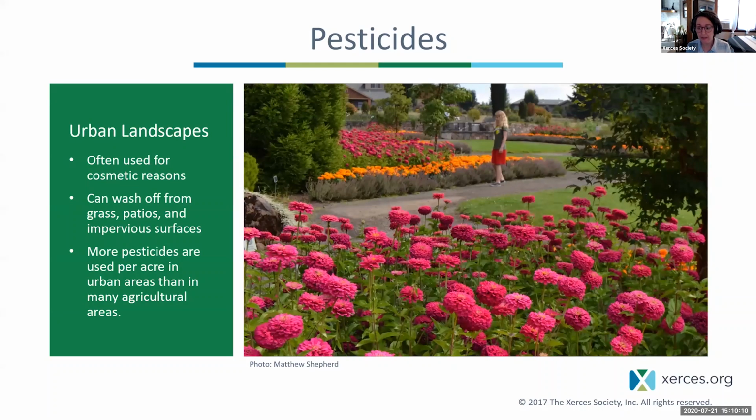When we think about pesticides, we often are thinking about agricultural areas, but they're actually quite commonly used in urban areas as well. And more pesticides are actually used per acre in urban areas than in many agricultural areas. In our communities, pesticides are often used for cosmetic reasons to maintain manicured landscapes. From there, they can wash off from impervious surfaces, from grass and patios, into our waterways. And in fact, a huge percentage of rivers in urban areas, like 90%, contain pesticides at levels that are risky to aquatic life. So there's a lot of things to be concerned about, even in urban areas.